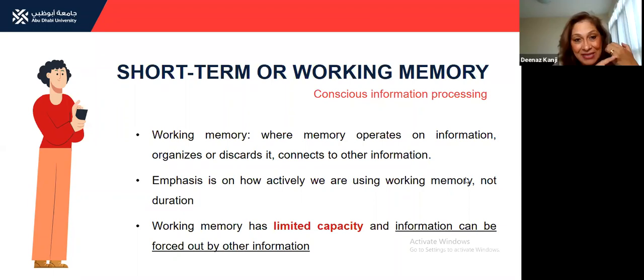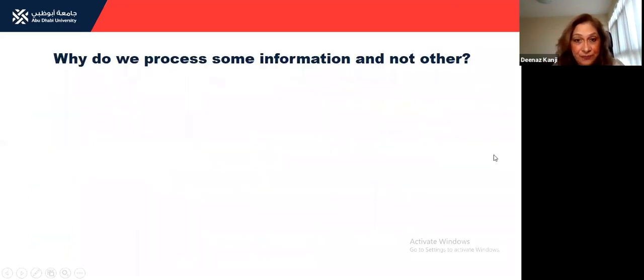Okay, so key points here. Short-term memory has limited capacity. You have to use the information here actively. If not, it gets pushed out. These are the key points that you need to know. If we move to the next slide, how do we process some information and not other? We have a short video for you here.